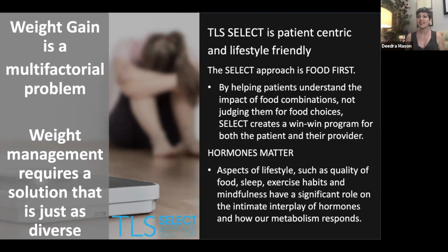The second rule of TLS Select is to appreciate and honor that hormones matter. Also, that hormones change over decades and that they are very different in our 20s, our 30s, our 40s, 50s, and beyond. And for that reason, we need to respect hormones and repair metabolism. Aspects of lifestyle like getting a better night's sleep, learning how to exercise for your health, your physiology, your body composition, and ultimately introducing mindfulness. This is stress relief, this is mindful thought, mindful eating, and mindful movement. They all have a significant role in repairing metabolism, in focusing on balancing the intimate interplay of hormones.